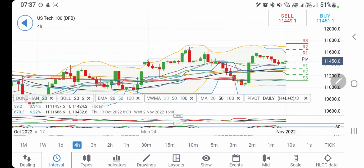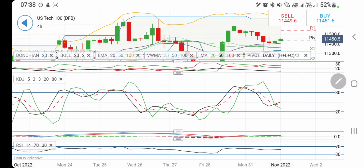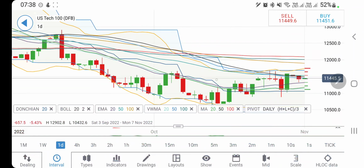On the 4-hour charts, too, it has given a breakout, and hence the only sell entry today is below 11,400. Till the time it sustains above 11,400, the target is 11,500, 550, and then it may try to achieve 11,600 also. Directional movement is bearish, trying to converge. Stochastic looking upwards. The MACD is modestly bullish here, and it may try to diverge again from here. RSI trading flat.